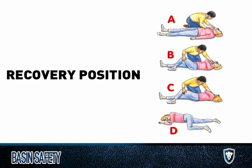So this is what you do when somebody is unconscious, but they are still breathing normally, and they have no outward wounds. You put them in the recovery position to drain fluid out of their mouth.